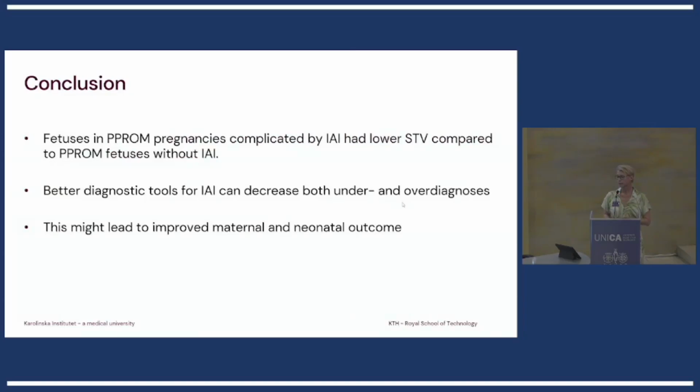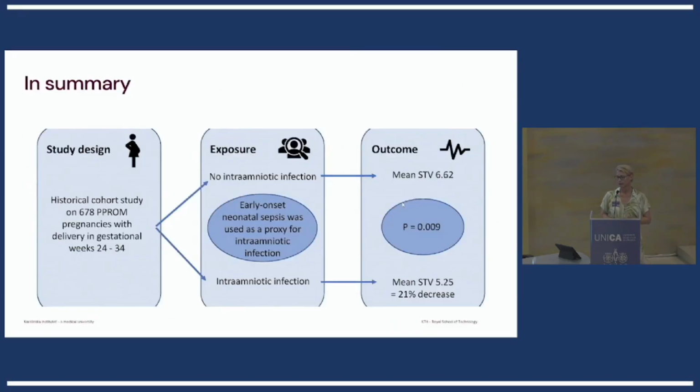So we concluded that fetuses in pPROM pregnancies complicated by intra-amniotic infection have a lower short-term variation compared to pPROM fetuses without an infection intrauterine. And with better diagnostic tools for intra-amniotic infection, we can decrease both underdiagnosis, with the risk of severe infections in the neonate, risk of death or lifelong sequelae, and also the risk of overdiagnosis, causing iatrogenic extreme preterm or moderate preterm birth. So this might lead to improved both maternal and neonatal outcome. So this was the tricky part with using a somewhat different kind of proxy for the exposure and the outcome.